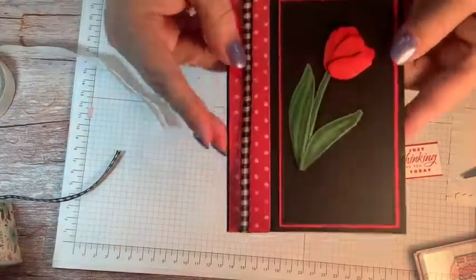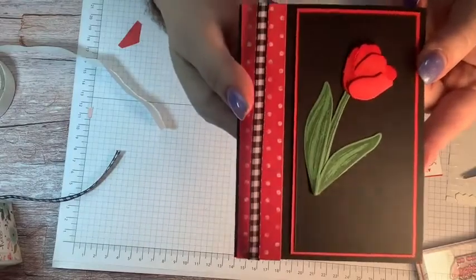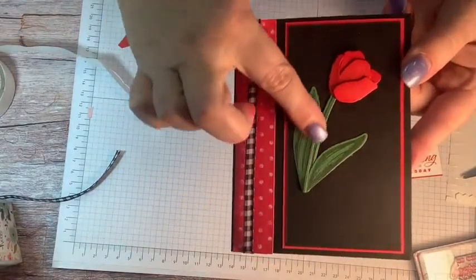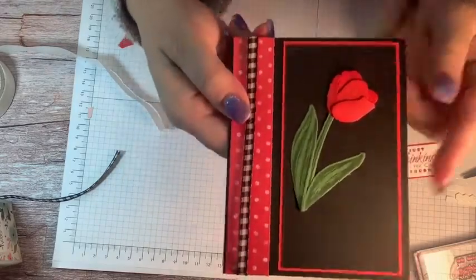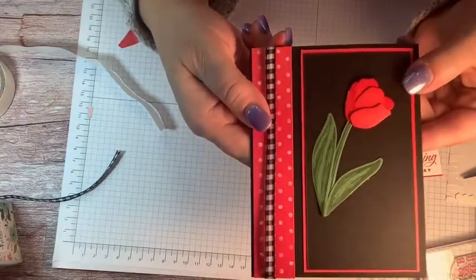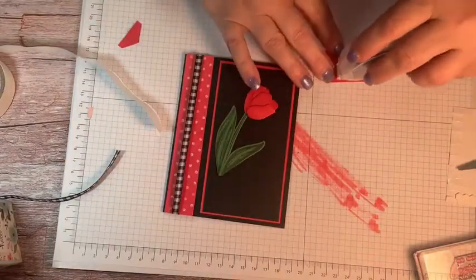Okay, so you guys can see, didn't it make just a beautiful, beautiful tulip? And it didn't take that long, but you can see all the great color that the stamping added and that the sponge dauber added to it. That is just a gorgeous tulip.